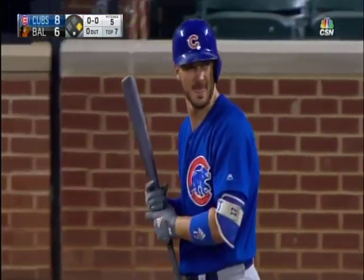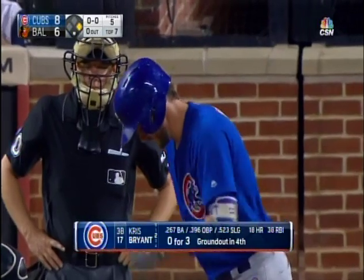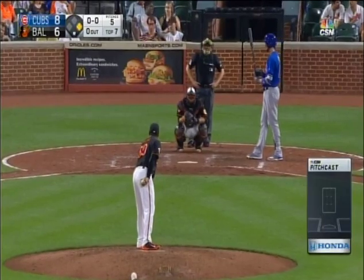Orioles bullpen has been outstanding here tonight. 3 scoreless innings so far, just 1 base runner, the 1-out double by Hayward last inning, prior to that walk by Givens, of course.